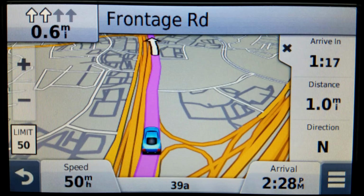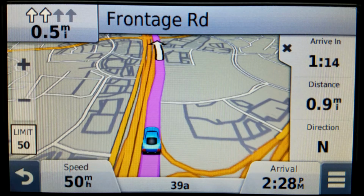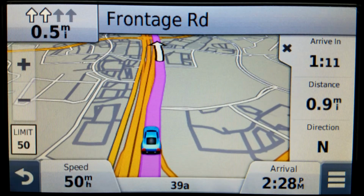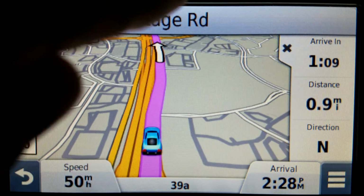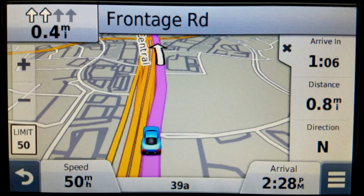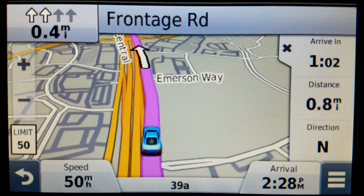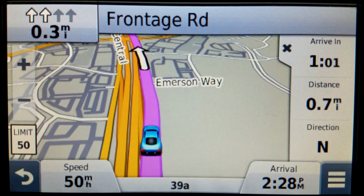What else can I say about this? Not really much. My only real complaint is that the speed limit is a little bit small, but that's okay. It's weird seeing this in gray instead of all green. Sometimes it's green, but only on the highways and interstates. The rest of the time it is a silver.